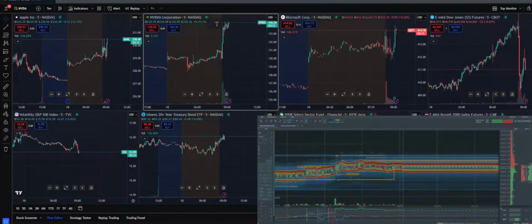What's NASDAQ doing right now? NASDAQ is flying, of course. XLF is still dropping.